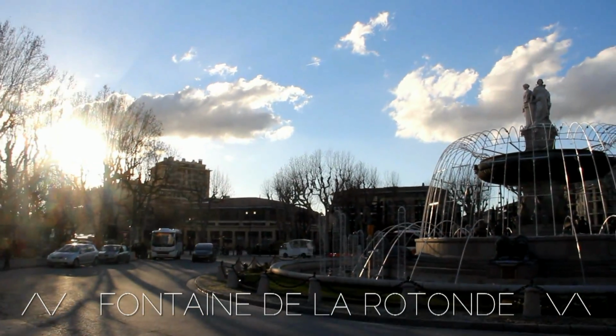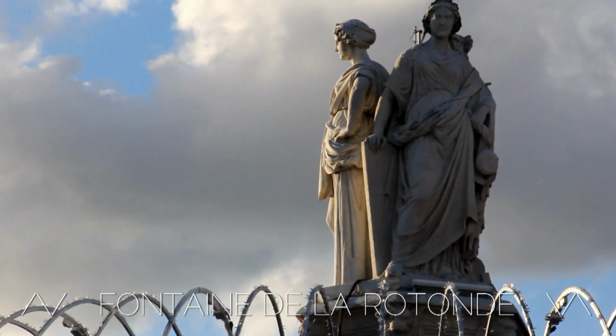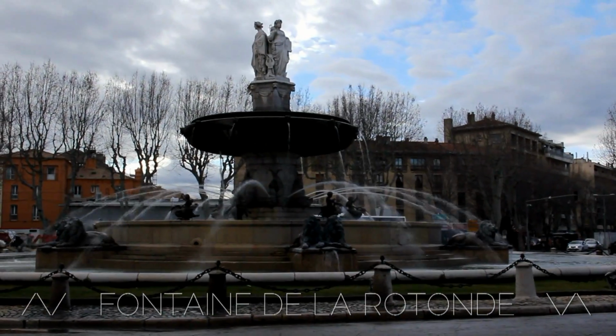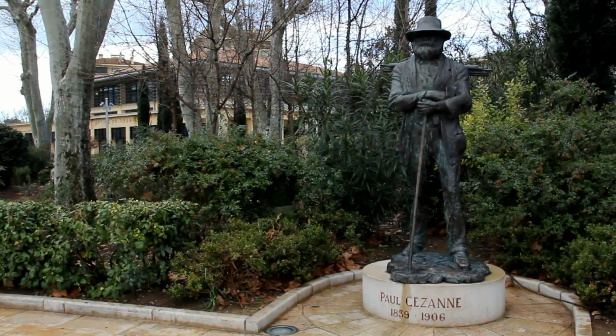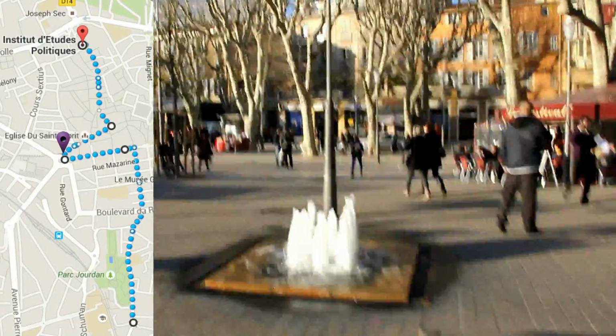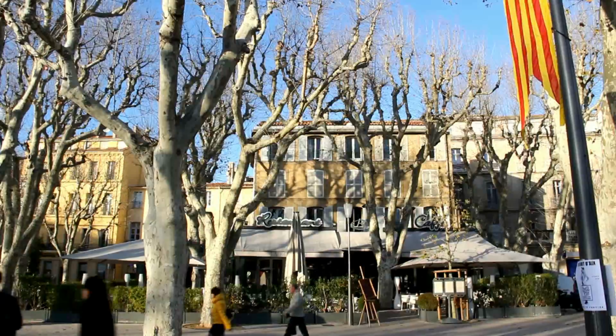This is one of the main roundabouts off of Cours Mirabeau. This is just a little plaza. This is off the west side of Aix-en-Provence, by the fountain that we were just by.